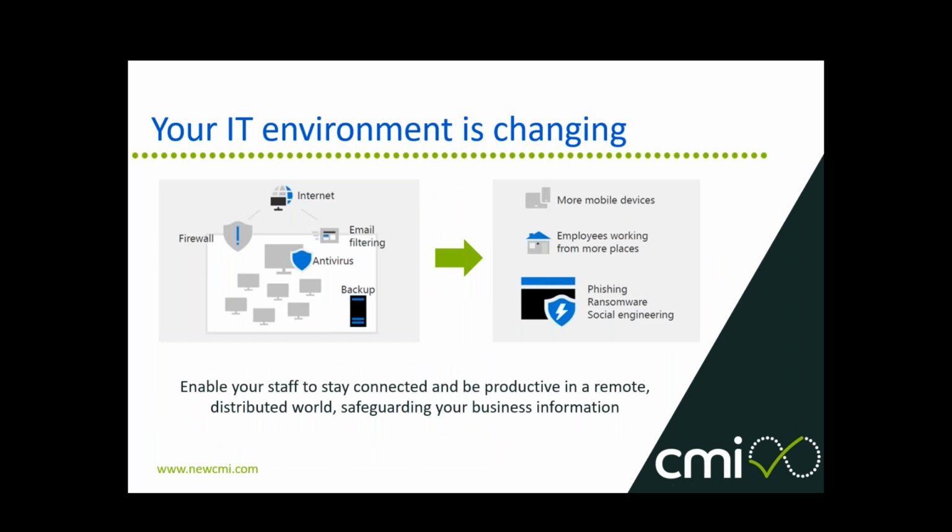Now, of course, map that against where we are now, and I'm not specifically relating this to the current pandemic and the rush to remote working. Prior to that, there has been, and you'll all be familiar with, a swing in IT environments, whether you want to talk cloud or not: more mobile devices, staff working from home. There's an awful lot of change going on. Historically, we operated from an office with a secure internet connection, and we only had to worry about antivirus and a firewall to protect that office and the devices within it.